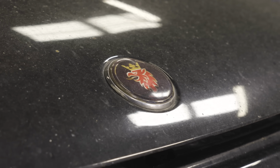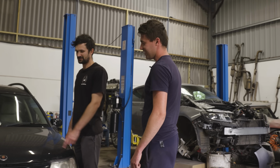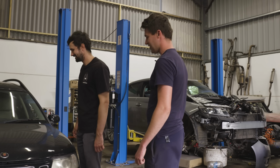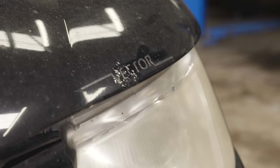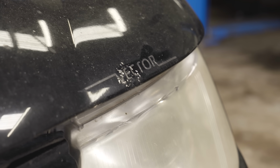You've also got a nice eBay special bonnet badge there. They look cool for about 3 months, but they fade afterwards. That one's looking a bit tatty, isn't it? Yeah, that's a bit tatty. That needs to go really. A homemade Vector badge here as well. Is that homemade? Yep. That's actually etched itself into the paint. Probably permanent by now. It's like a tattoo for the car.